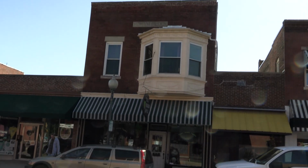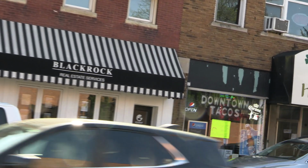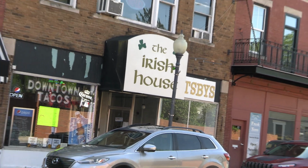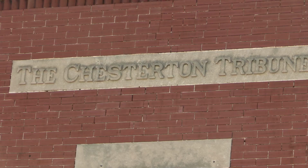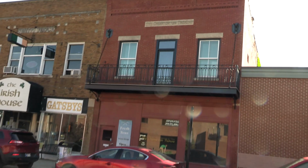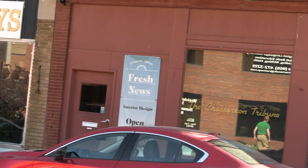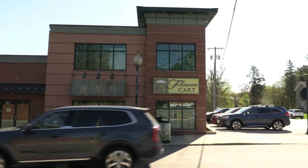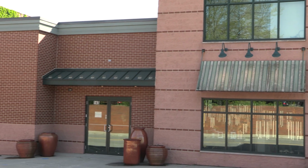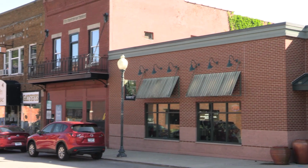There's one of those old buildings right next to a newer building on both sides. The Irish House. Hey, and there's a place you can get downtown tacos. And they're not uptown tacos either, they're downtown tacos. Want your news fresh? Well, they got their own newspaper, the Tribune. Now that's a new building. Next to an old building.